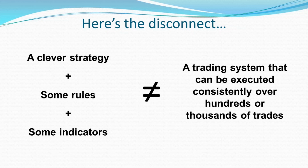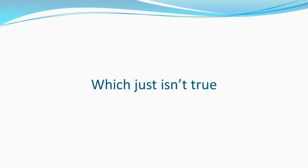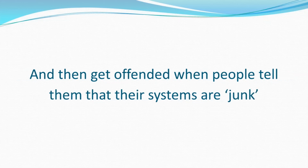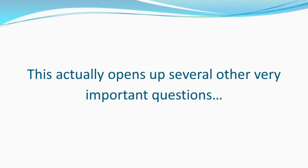The assumption that so many people make is that a good strategy somehow automatically makes for a good system. And that's the problem. It just isn't true. Even a lot of system creators fall prey to that erroneous assumption. They'll have a good strategy, maybe something they've been doing for years, and they can do it because subconsciously they're making all the trades, right? But when they put it out there for other people to use, nobody gets the same results. It might sound familiar. And then they get all offended when people tell them that their systems are junk. So the challenge remains, okay, how do I find a good system, one that I can count on to produce consistently? Well, this actually opens up several other very important questions.